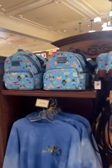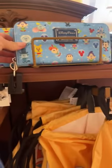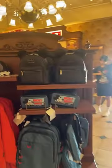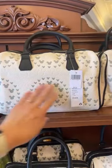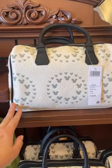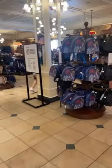There, oh, look at this one. Did you see this one before? Oh, this is so cute. There's darling. This is cute. This is very cute. This is $39. It's cute. A little wallet and a purse that you can go in there too. That's very reasonable. And very cute.